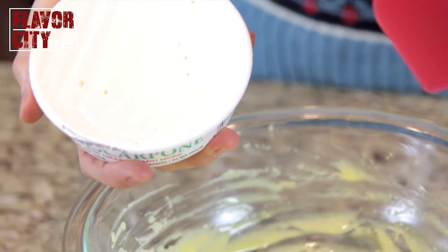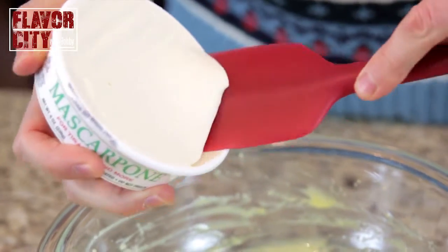Anytime I use raw eggs, I make sure they're organic and farm fresh. But if you don't wanna use that, you can substitute heavy whipping cream, beat it up, and then later on, fold it into your mixture. And to that, I'm gonna add 8 ounces of mascarpone cheese.